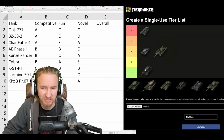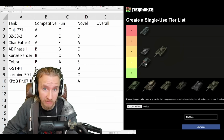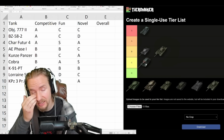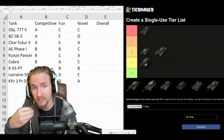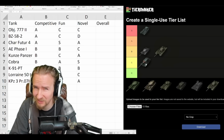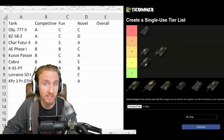This one's going to go into the C tier for me. That hull armor is just absolutely unforgivable on this tank, but it's not so awful that I would put it into the D tier section. It is a pretty forgettable vehicle, and it's one of the last ones that I would actually bother spending points on, and I do expect that next year it's probably going to get cheaper, so you might be able to get it at a better price in 2024.